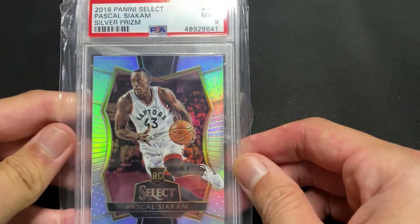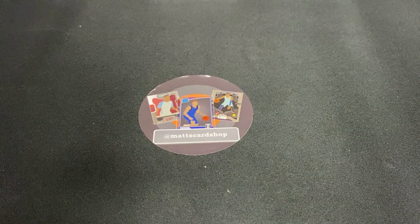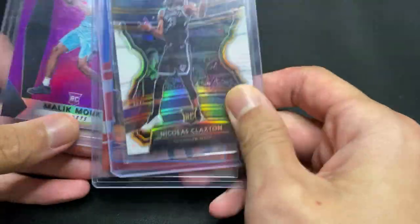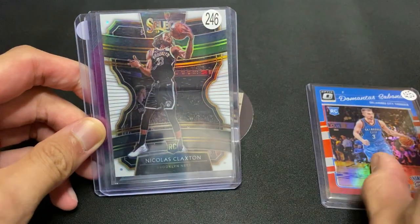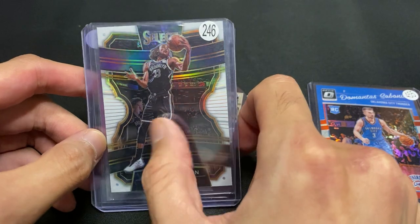Siakam Silver, Select PSA 9. This one I got for $50. He's going to be in a massive dip because obviously the Raptors aren't going to make the playoffs. So this is one of my last buys before I shipped over, but Sabonis to 99 Optic. This one was $60. Really happy with that as a buy. Nick Claxton to 149 Select, $20 for that.